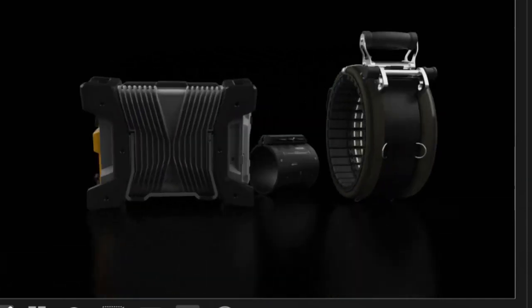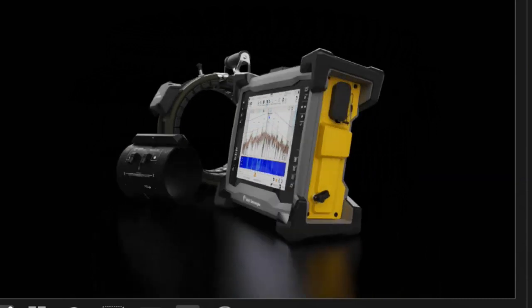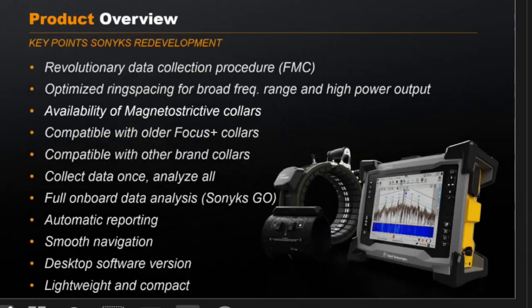So this is a new guided wave system. This is more into the product itself. On the left side you can see the piezo collar. Well, it's rotating, so what's left and what's right. Okay, anyway, it looks quite nice, so I'll move to the next slide.